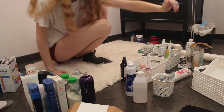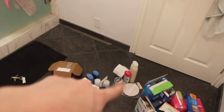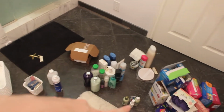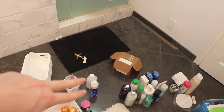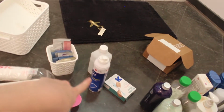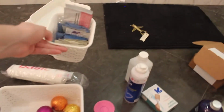So everything is into respective piles. That's period stuff, body wash, whatnot. This is a bunch of hair stuff. That's my little mini travels trash. Does not belong in here. Actually, I guess these could go with that. Just Band-Aids, rubbing alcohol, wound wash, makeup brush cleanser, makeup brush scrubber thingy. This is all my little travel wet wipes, whatnot.